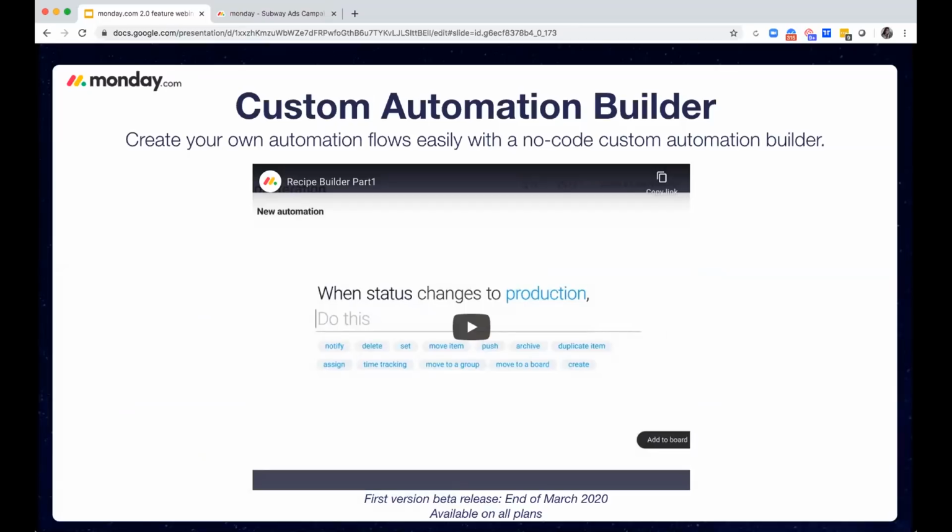It's kind of like what you see on the screen. So when a status changes to something, and then an action, so what follows the trigger. Now, there are so many different combinations in which you can use the different blocks and the different triggers and actions to build any type of logic. And obviously we haven't covered all of them, right? I mean, you can use any set of columns to do either one.